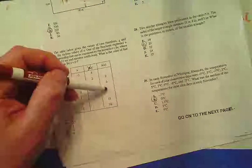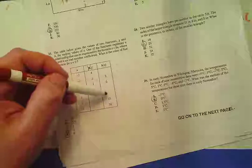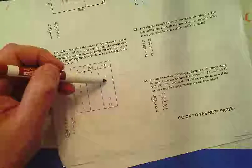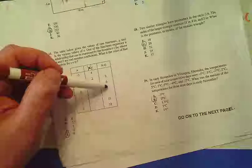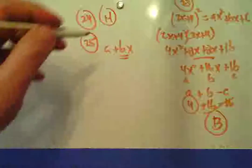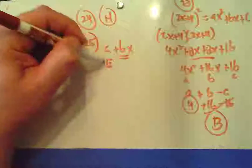And we want to figure out the value at 0. Well, if we're going up by the same amount each time, here we went up by 3 to go from -2 to -1, and so if I go up by another 3, I'll get to the value at 0. So 6 plus 3 is 9, which is why E is my answer for number 25. 25, the answer is E.